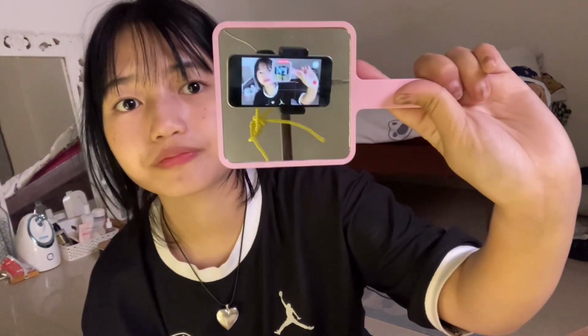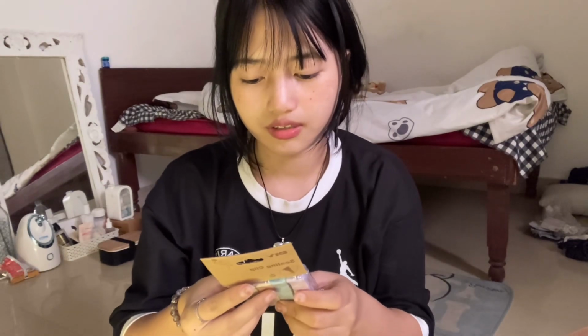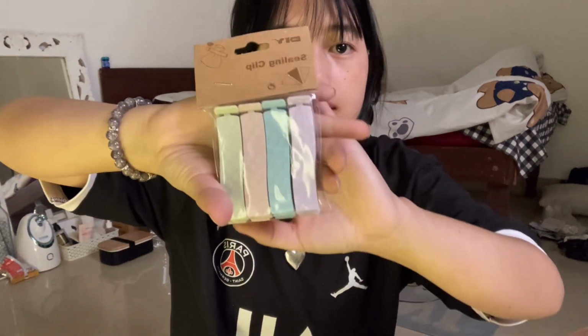I also got this ceiling clip from Mr. DIY. And I think it's very useful. And the next product I got is from Myntra. It's only one piece, and it's from the brand called Nastasia. It's this heart mirror.